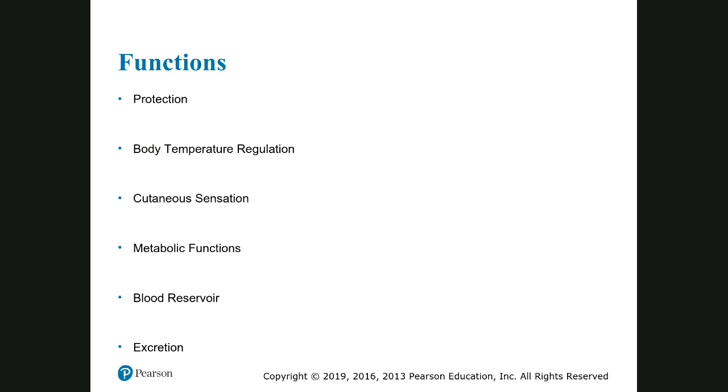The functions of the skin include protection. First and foremost, it is a barrier. It has body temperature regulation functions, cutaneous sensation, and metabolic functions. It serves as a blood reservoir and also excretion. Let's talk about each one. Given its superficial location on the external body, the skin is our most vulnerable organ.